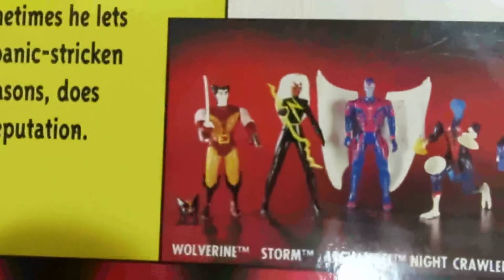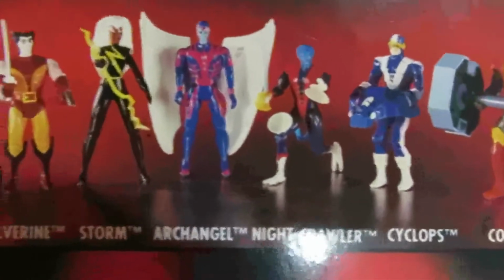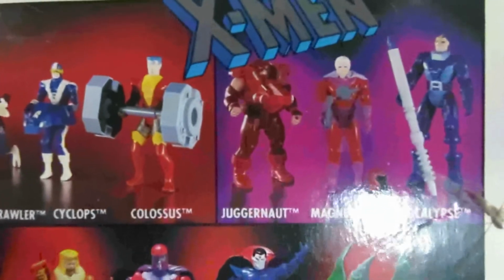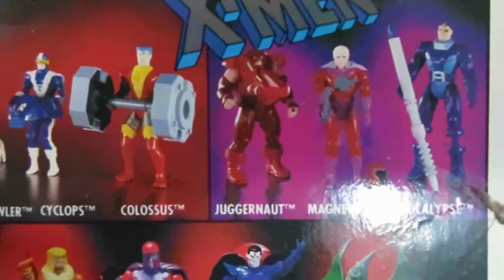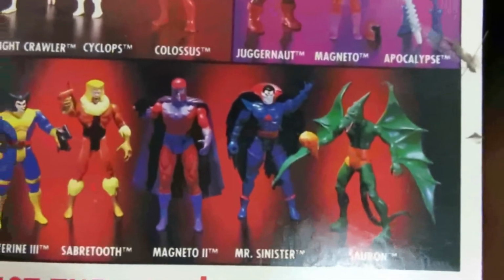Oh yeah, that was the first one I ever bought, that Wolverine. I think that's the same for everybody. Archangel, yeah, I think I'm missing Storm. I have everybody else. Bad guys, I have everybody. Some of them are in the bag.